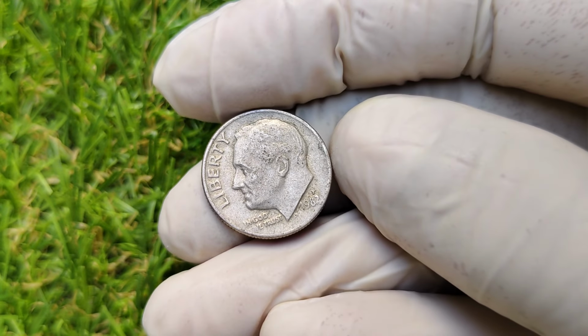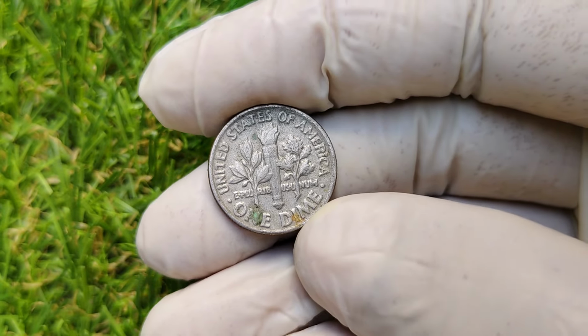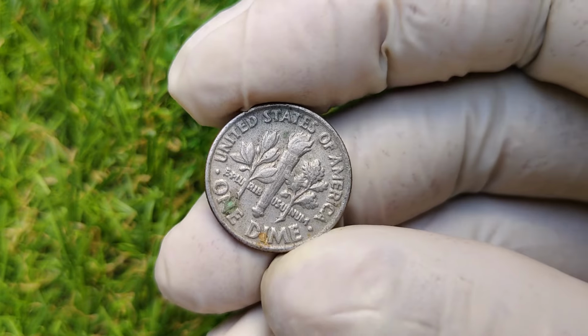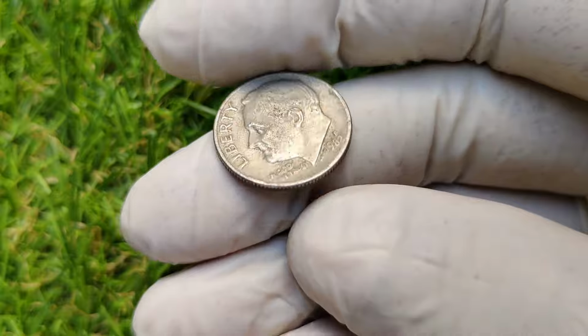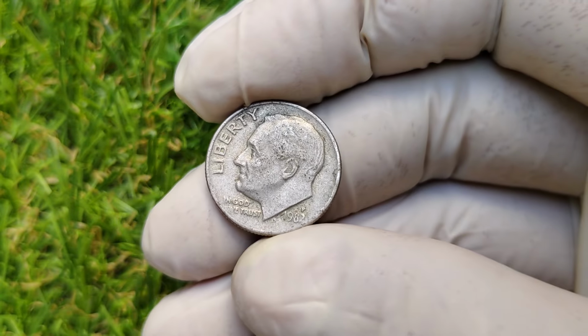In conclusion, if you come across a 1982 Roosevelt dime, take a moment to examine it closely. Look for exceptional condition, subtle variations, and sharp details. Consider having it professionally graded if it appears to meet the criteria for rarity.